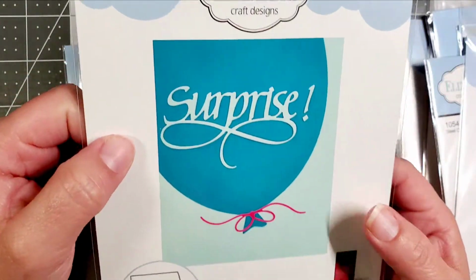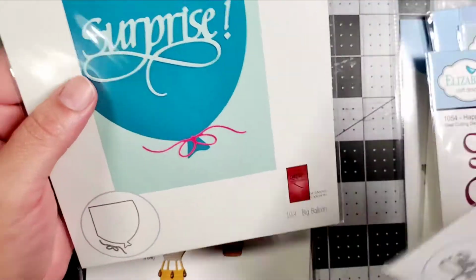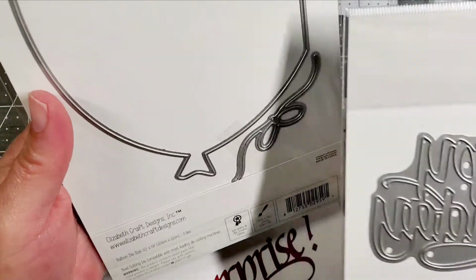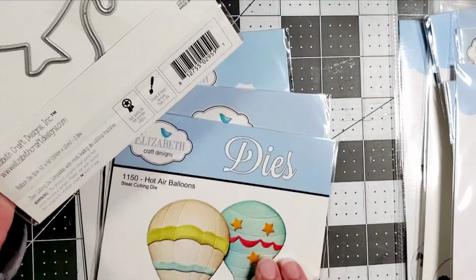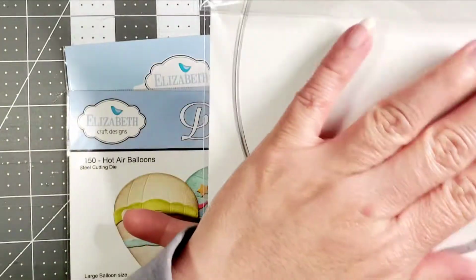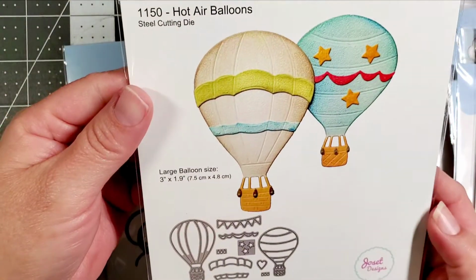I had been eyeing this balloon for the longest time, and what I like about it is that with a lot of these dies you can actually put the words in here. I don't know about the birthday one, but I know this one you can. And I'll show you the rest right now. So awesome. You guys look at my hand, it's like the size of a card. So awesome. And then I had to get these hot air balloons.